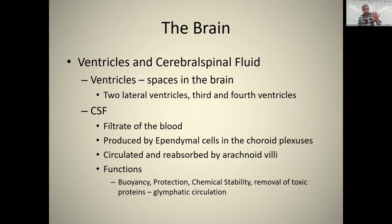Now we saw ependymal cells. We talked about those in the nervous tissue chapter. They are glial cells, and they make cerebrospinal fluid. And they're in the choroid plexuses, and every ventricle has a choroid plexus with ependymal cells making cerebrospinal fluid. Okay, and here's the circulation. Circulated and reabsorbed by arachnoid villi in the dural sinuses. So I'm going to show you a slide later on about the circulation of cerebrospinal fluid.